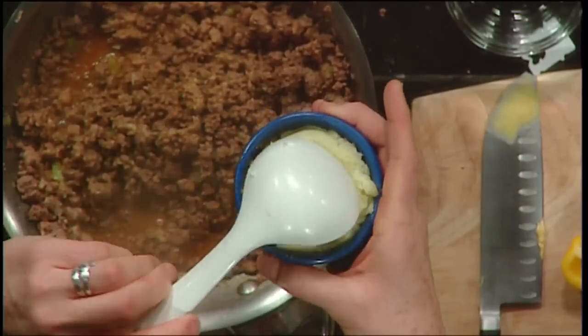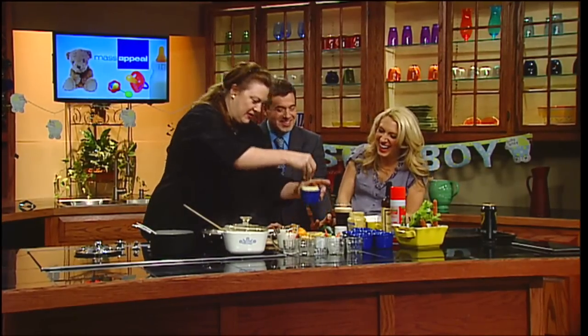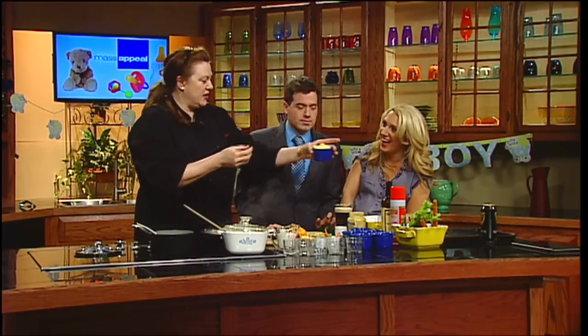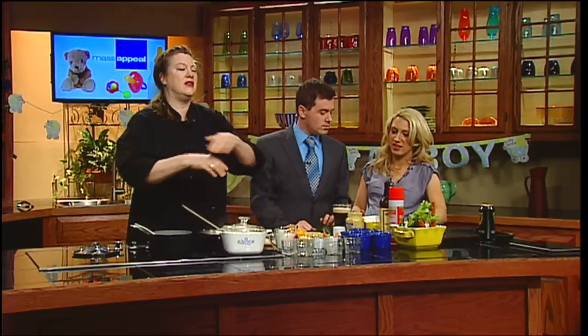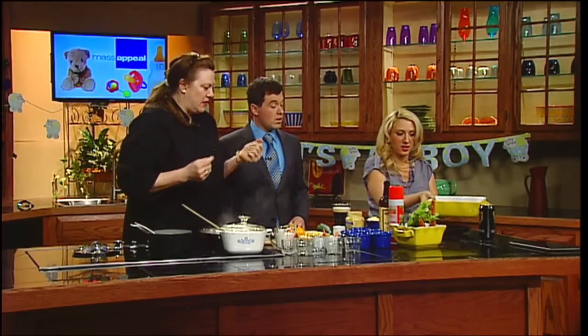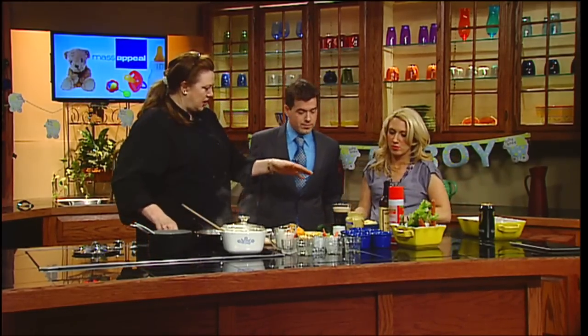So now we have another layer. Mashed potato. And then this is my personal favorite, a little bit of cheese. You make them all and put them all on your tray. It's all already cooked, so it takes no time at all in the oven. 350 for about 10 minutes till it starts to bubble. Now, another twist on this is that's our shepherd's pie starter.